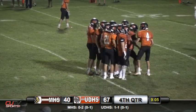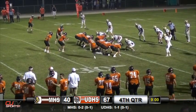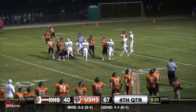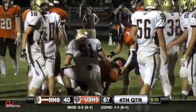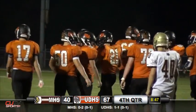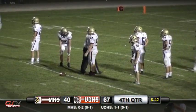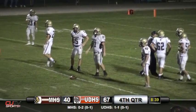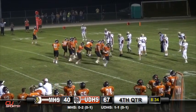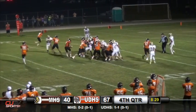Now with 27 points up, Upper Dauphin still with the football. Here is another running play up the middle once again, and not finding much success there. Both these teams, it looks like, are just trying to run the clock out. Big plays from Millersburg, a big pass from Aiden Harmon over to Kyle Kastner, but at this point, now with 8 minutes and 12 seconds left to score 27 unanswered points, it'll take a feat of a miracle.